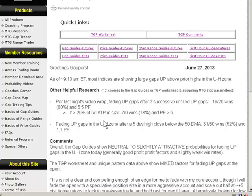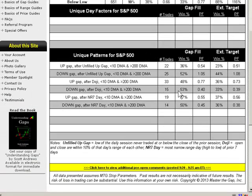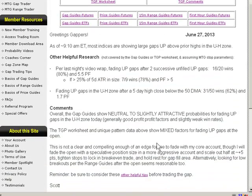So that confirmed my suspicion. And let's see, per last night's wrap, fading up gaps after 2 successive unfilled up gaps, also very strong numbers. So these were compelling in my mind. The worksheet was right on the edge of meeting my criteria, but these things were staring me right in the face. So even though I had discounted them, you can get yourself in trouble if you overanalyze, and I'm probably prone to doing that. Factually, take them at face value. These are significant risk factors. So for me, this was an easy one.